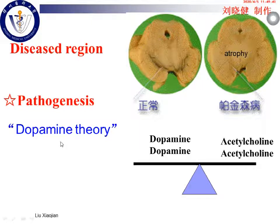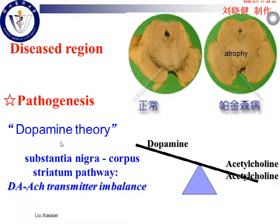In 1953, it was confirmed that the local area of the disease is the substantia nigra and the corpus striatum. And in about 1960, it was discovered that in patients with PD, the dopaminergic neurons in the substantia nigra were reduced.